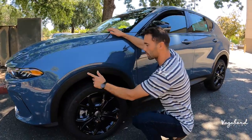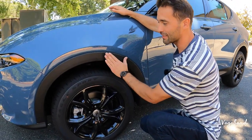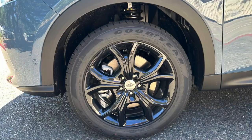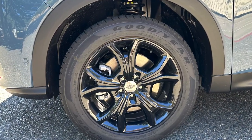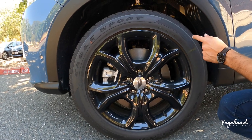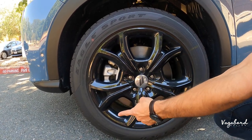Matte black plastic trim around the wheel well. Now, this does take a beating down the line. Let's talk tires and rims. Black gloss rim, one color, and what are they running? They're running Goodyear Eagle Sport All Seasons, and the size is a 225 55 18.